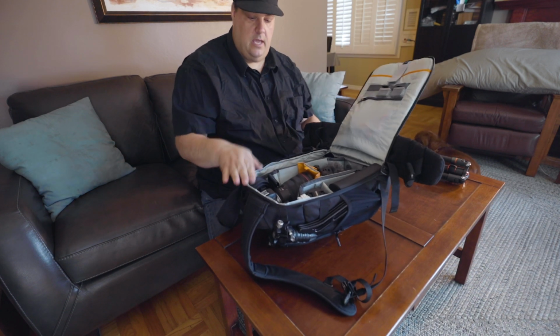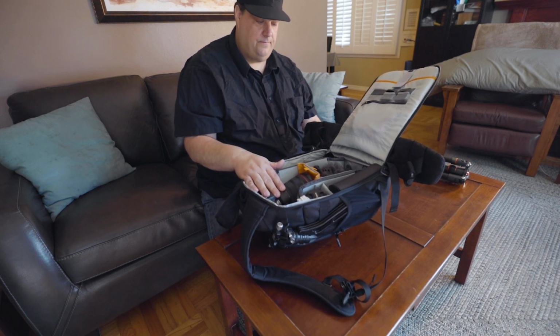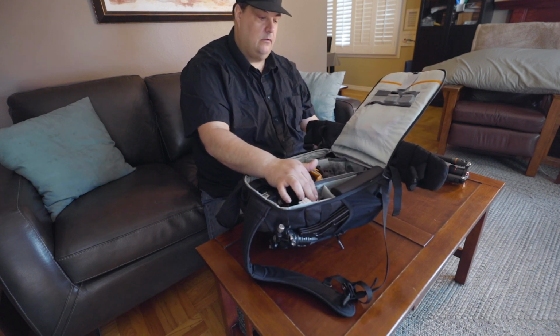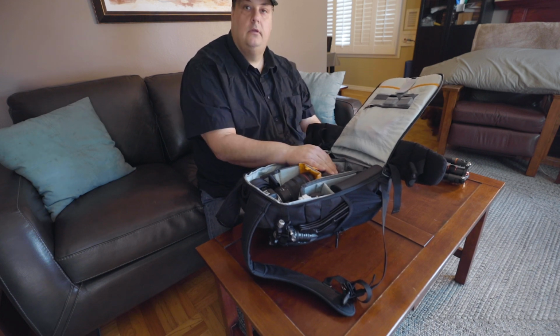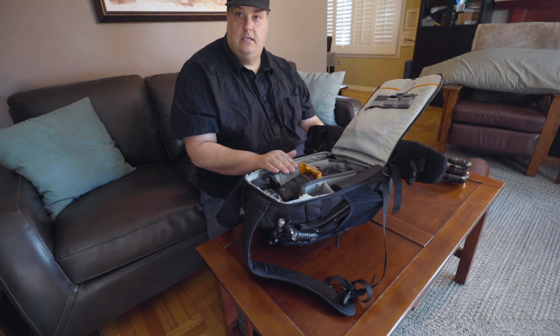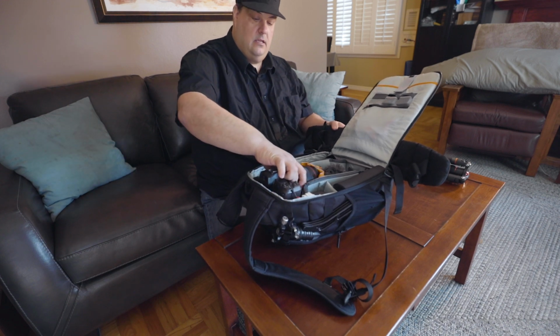And then EOS R with the 24-70 mounted. Got the 70-200 next to it. Got a carry case. Got filters. Got my 35 mil. Got the battery grip, blower, and then the lens hoods and GoPro. And if I do decide to bring the second body, it will actually fit underneath this one.